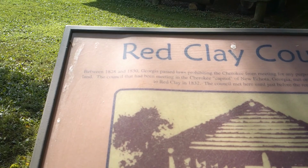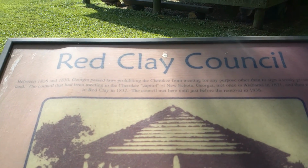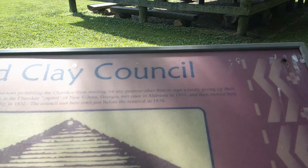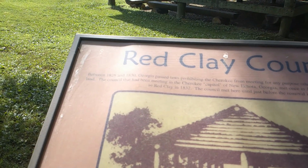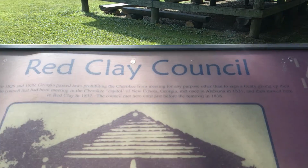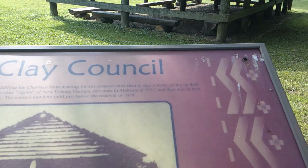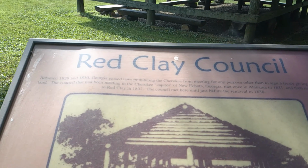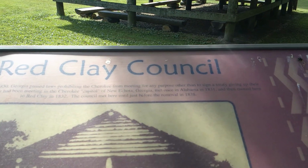Between 1828 and 1830, Georgia passed laws prohibiting the Cherokee from meeting for any purpose other than to sign a treaty giving up their land. The council that had been meeting in the Cherokee capital of New Echota, Georgia, met once in Alabama in 1831, and then moved here to Red Clay in 1832. The council met here until just before the removal in 1838.